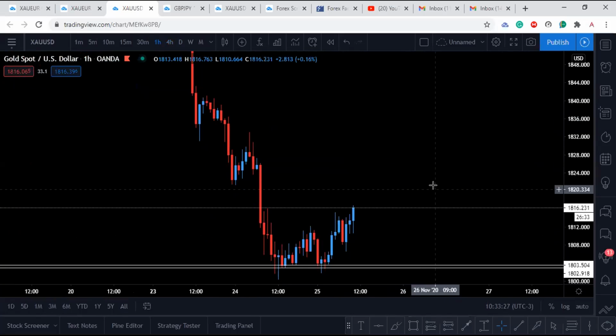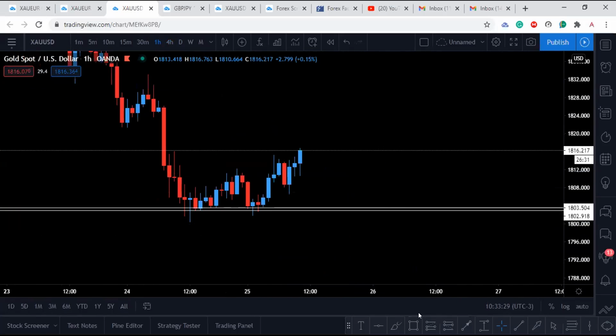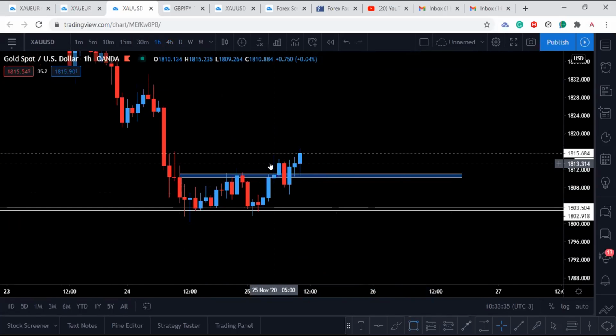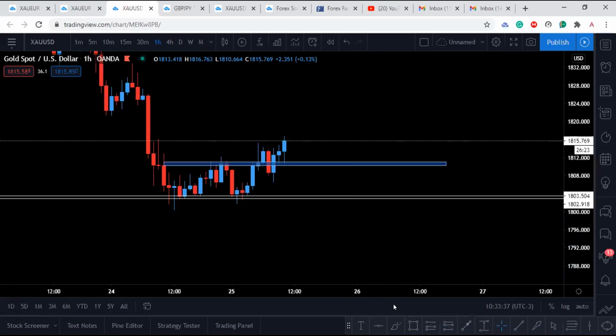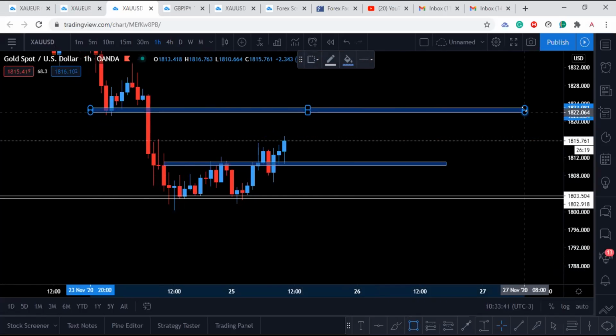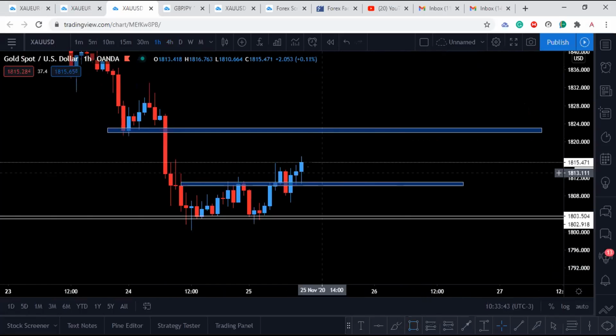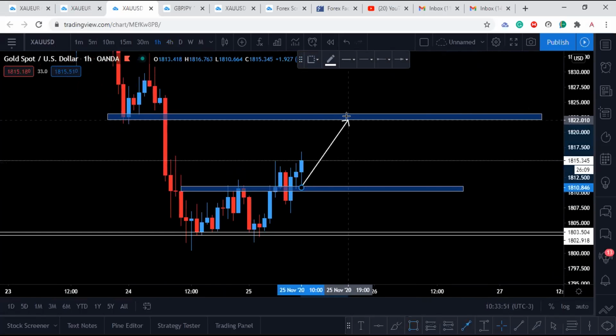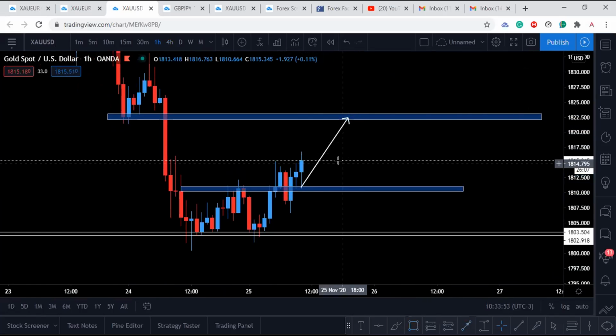So in the H4, here we have levels. This was the initial level that price broke today, and now on the high side we have this level. Also, as we see, these H1 candles are respecting this level, and now we expect that price should go up at minimum to test this level 1822. So this is a minimum target of gold for today.